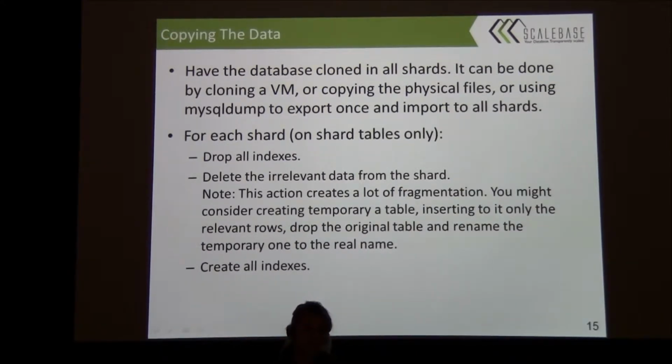It's actually a big question. Right now I'm describing a manual process. We have one big database. What do we do? We need to clone it first of all to begin with. There are several ways, but the fastest way would be to clone it and use something like a MySQL dump to dump the data into all the shards. Maybe use the MySQL dump with replication to make it the same.